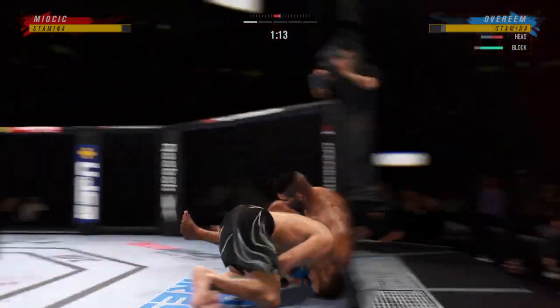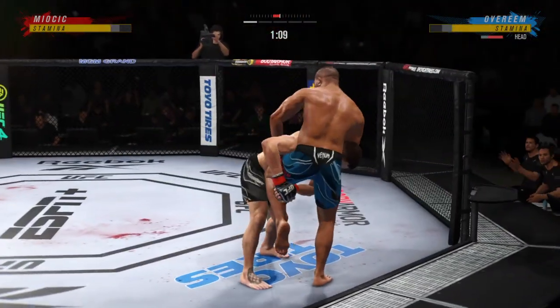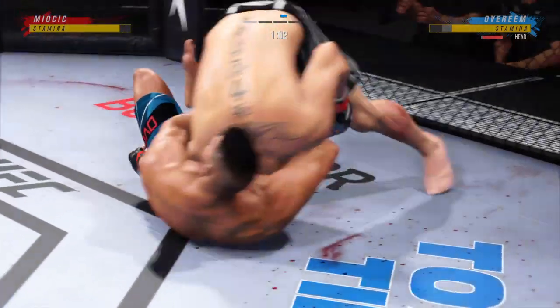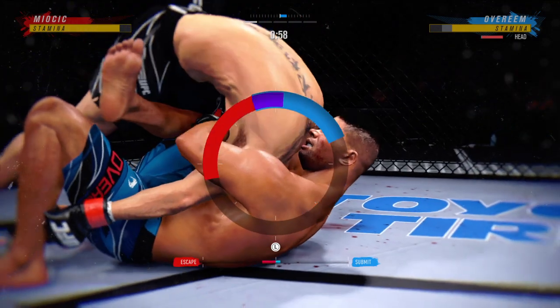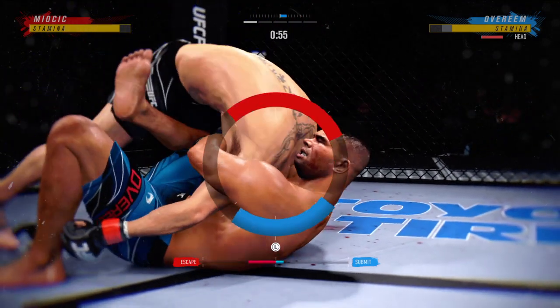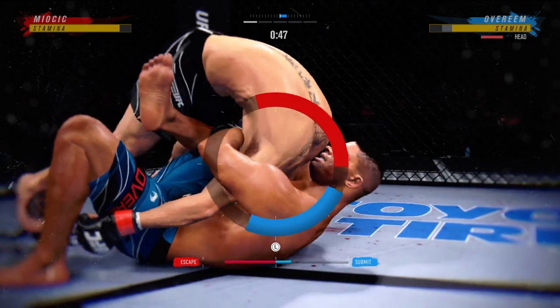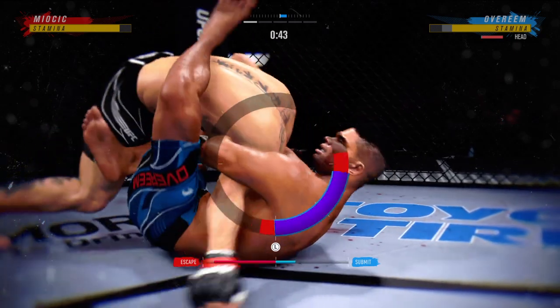What a beautiful uppercut. It landed beautifully. Perfect placement on that shot. Now goes in and secures the takedown. Wow. He might get a finish here.